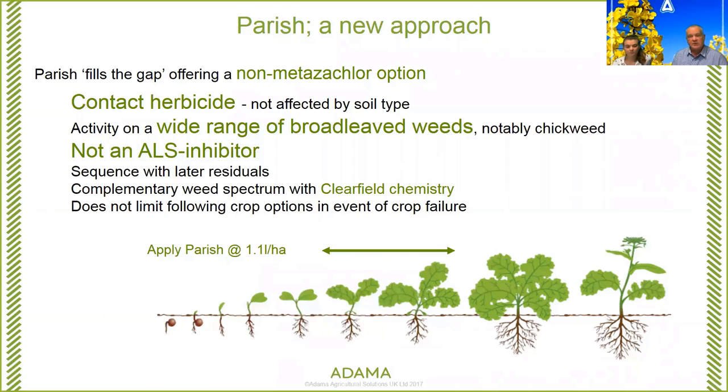It works very well in a sequence with the later residuals, such as propyzamide plus aminopyralid. And actually, it's a very complementary weed spectrum to the Clearfield chemistry. The Clearfield varieties seem to be getting more popular. There was an uplift in the drilled area last autumn, and I think that may continue a bit more for autumn 17 as well. And one of the advantages with Parish, comparing it with metazachlor options, is it doesn't limit the following crop options in the event of a crop failure. So there are options if we don't want to base our early programs on metazachlor.